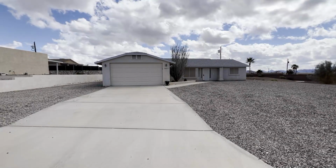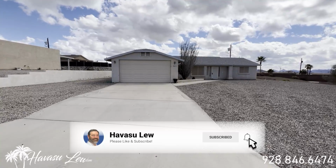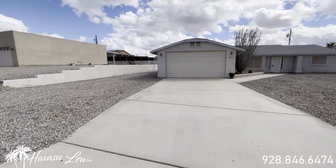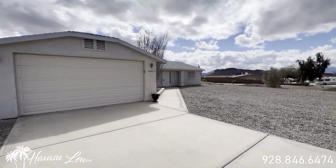All right guys, we're out here at 3460 Big Chief Drive. This one was just relisted, it looks like. 424.5, nice south side neighborhood. Been on the market for 7 days. Looked like it came off for a few days and went back on.